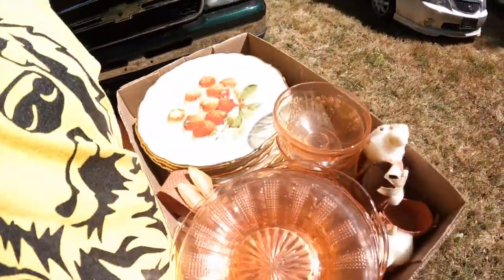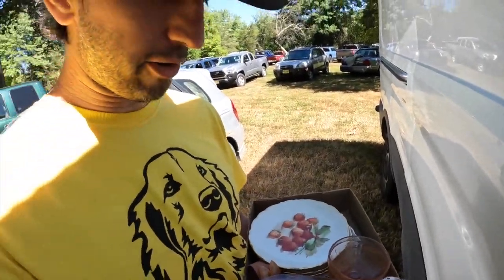Good old pink depression ware. Sucker for depression ware. The depression ware actually went really expensive. I mean, they were selling for like $35 a box. I got the remainder lots, of course, for $1 a table, which I'll show you here in a bit.